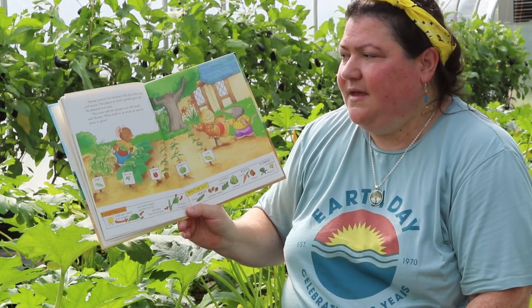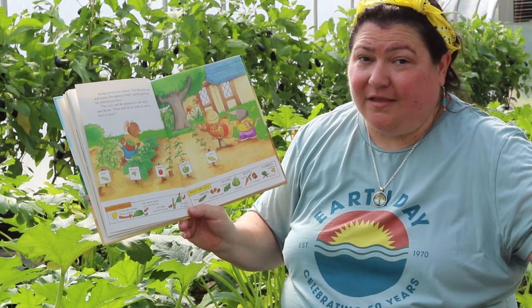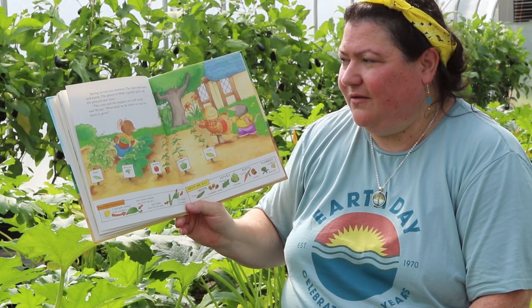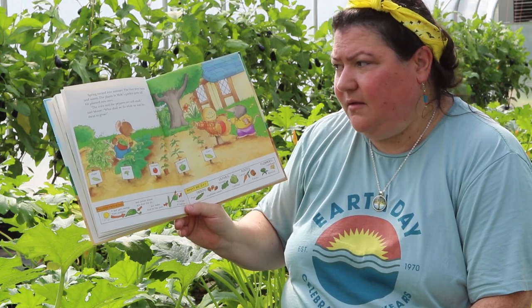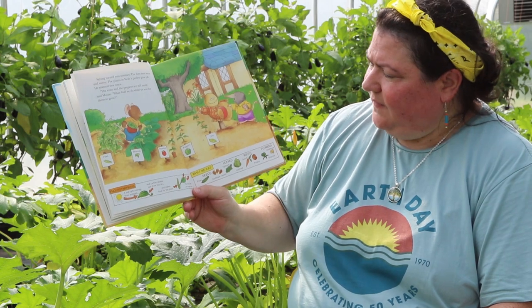Birds also. Spring turned into summer. The days were warm, like today, and sunny. The plants in Mole's garden grew tall. He planted new ones. "The corn and peppers are still small. What should we do while we wait for them to grow?" asked Mouse.